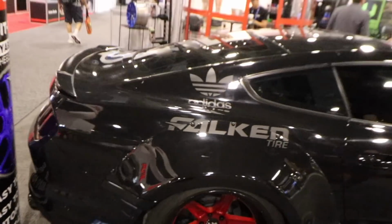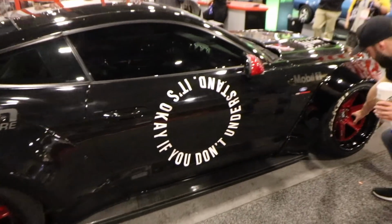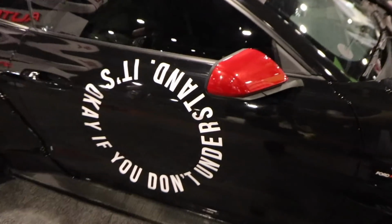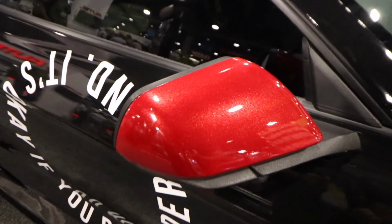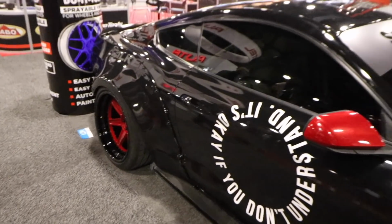It's the same product, and what you see here was done with a spray can just before the show, so you can actually see how good the finish is. So that part was done with a spray can. That looks like real paint. Yeah, exactly. But this car is two years old.